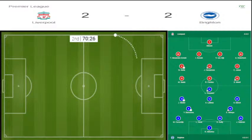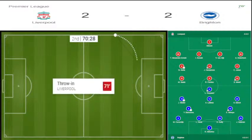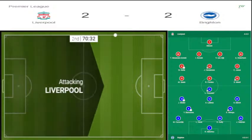Now here come Liverpool again. You cannot take your ears, eyes, any sense off this game. Robertson's cross, chested clear, appeals for handball against Dunk. I think that hit the upper part of his chest area. It was close to the shoulder, but he's got away with it. Play goes on.